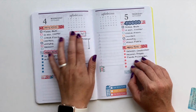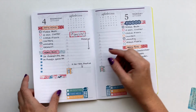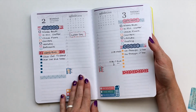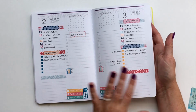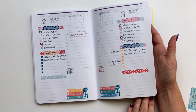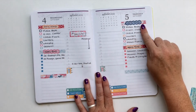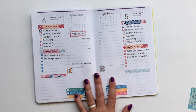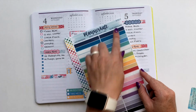I use these quarter box stickers on Wednesday to mark Lily's first day of preschool. And I've marked here Labor Day because we don't have anything going on that day. It's a holiday. It's a day off. So none of our normal appointments that would happen on a Monday are going to be happening anyways. So I've got all of that laid out in here. Again, daily chores, weekly focus. And this here, instead of using the header stickers from Planner Kate, this is what I've been using. It says S515, I think it says.